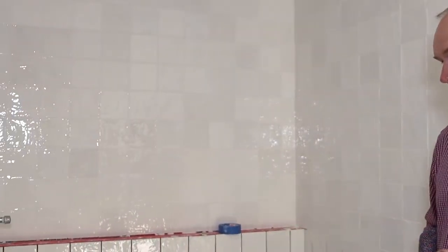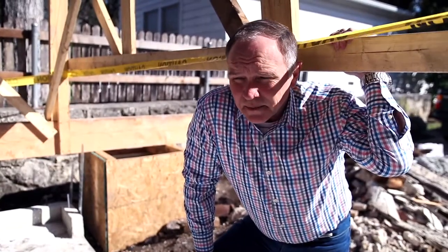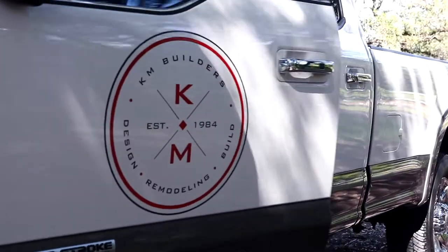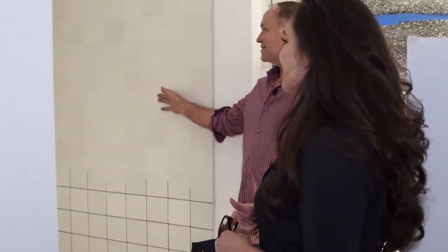That's a big shower, isn't it? Oh, I know. It's so much bigger once the tile got in. It's a big shower. You like my tile finally? I do like it. He was giving me a really hard time about picking tile.